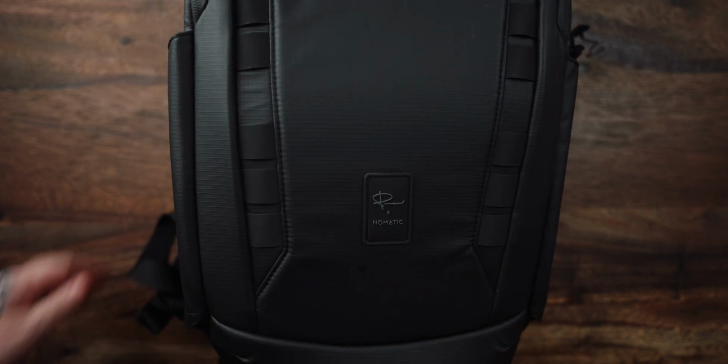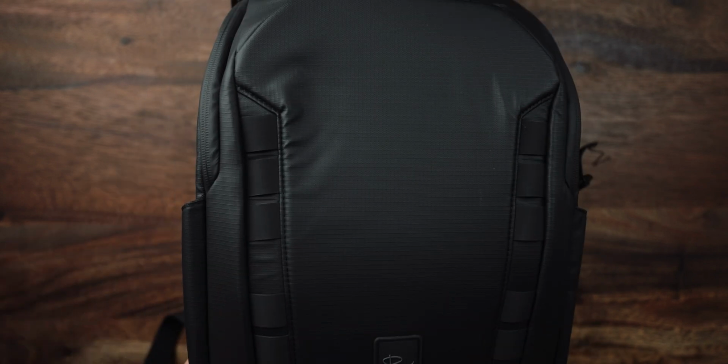When putting together this camera bag, I wanted to build it around the idea that I could either A, build it up for a creative side, like if I need to pack all my camera equipment in there and I got hired for a project, or B, it could be utilized as an everyday carry while being a content creator. So starting off, that's why I went with the most recent Nomadic Peter McKinnon collaboration backpack.